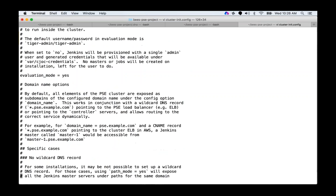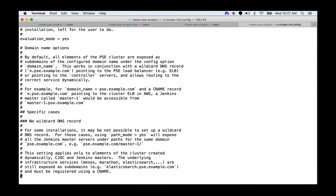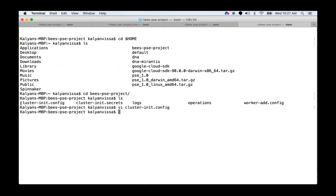But the key thing I want to call your attention to here is the size of the cluster. Simon can get into this file and decide on the size of the cluster. How many computes do I want to spin up on AWS or OpenStack? What is the type of those computes, whether it's an M3 extra large, an M3 large, or a small? All of that information, Simon would enter over here. You would save that, and once that is done, Simon is ready to start setting up the Private SaaS Edition cluster on AWS.